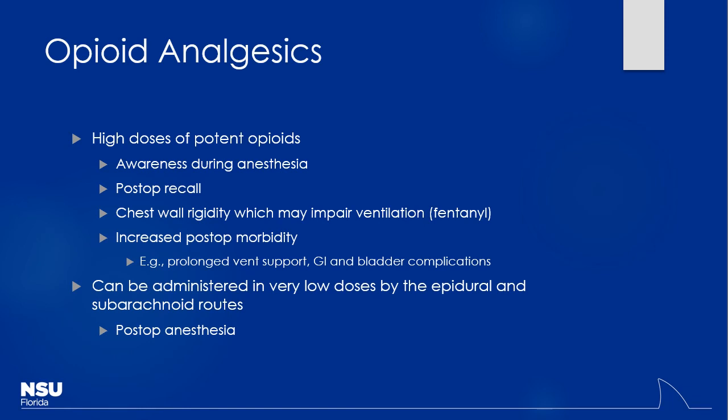But again, the big thing we want to focus on is using as little opioid as possible, especially in the postoperative period, because we know that's going to lead to a lot of side effects. You have to worry about things like prolonged ventilatory support, and you worry about GI and bladder complications, etc. So the ideal thing is to try to get them off of these, but when you need them for analgesia, they're very useful from that standpoint.